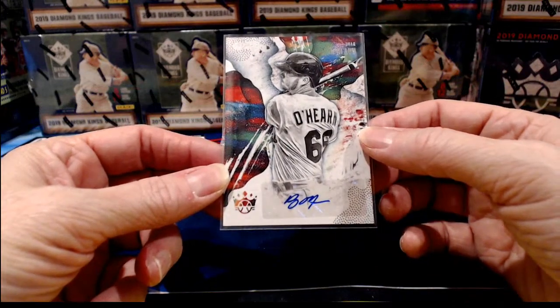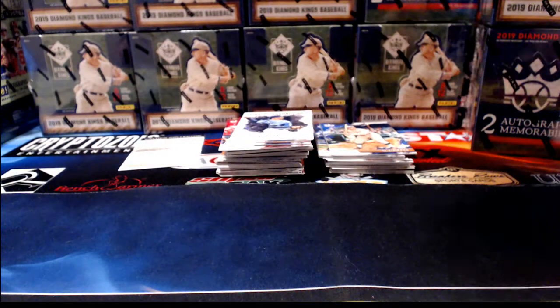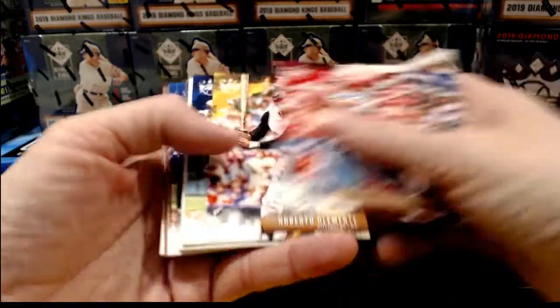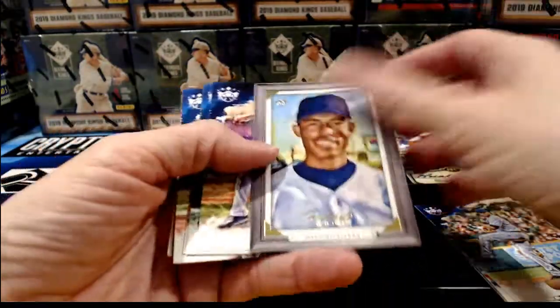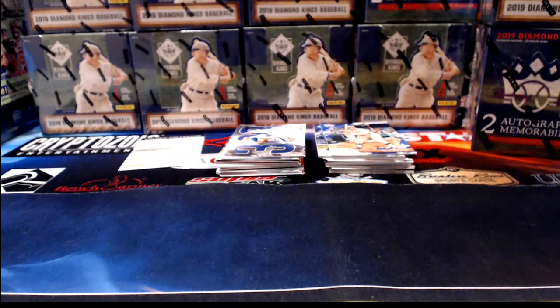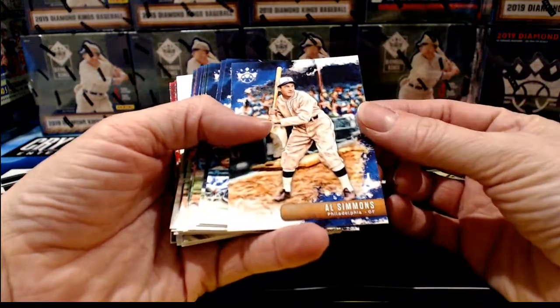Ryan O'Hearn is our hit, autograph hit, and that, of course, is the Kansas City Royals. So if I have to buy any more, it'll be secondary market, so it really will depend on the price, Kirk, and the availability. If I can find anybody else who has it at a reasonable price, I certainly wouldn't be opposed to breaking more of it because I like that product quite a bit. So I always am happy to break that in quantity. It's just hard to get in quantity.